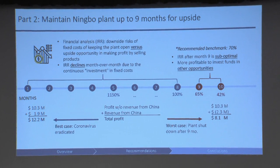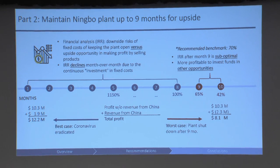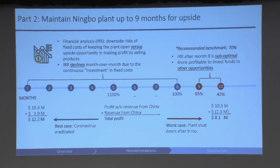Our team conducted our own tabletop exercises and a what-if analysis to evaluate keeping the plant open and the coronavirus being eradicated at different points in time. We used a financial analysis, specifically the internal rate of return, to compare the different scenarios. We treated the downside fixed costs as an investment, and compared that with the upside potential of earning production from keeping the demand going. As you can see on the far left, as Damon already mentioned, the best case scenario is that tomorrow coronavirus is no longer here, and Gidget will be able to produce $12.2 million in profits.